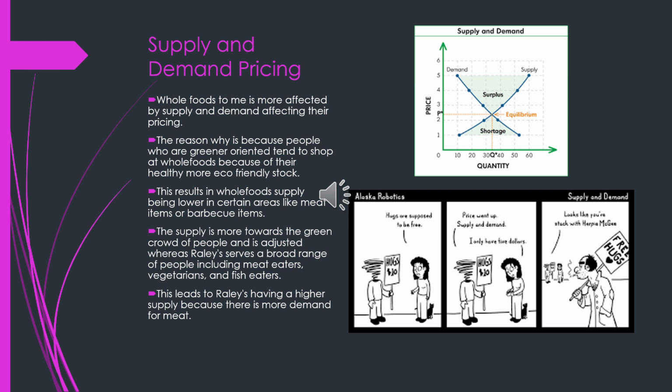So other than that, I feel like Rayleigh's had more. I wouldn't say diverse items, but they would have more household items like a drugstore or dog food, but you couldn't find that in Whole Foods.